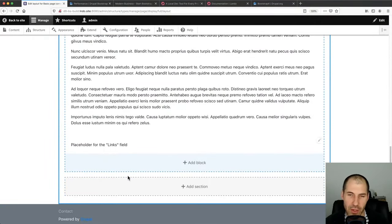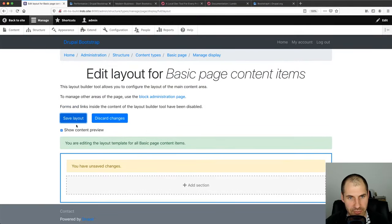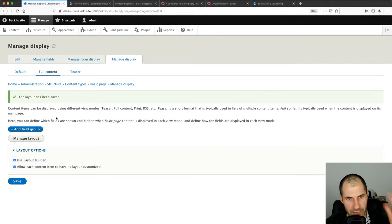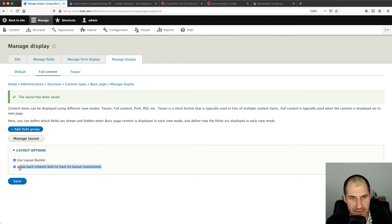What you can do is go here and modify things as much as you want, but I'm going to do something crazy and not modify it from here, because I want this layout to be very basic. We don't have anything in here because we are going to use Layout Builder as a page builder. This is what I was hoping Layout Builder would eventually become. Even though it can be used to modify layouts, it can also be used as a page builder. The reason we can do that is that we have selected this option: allow each content item to have its layout customized.